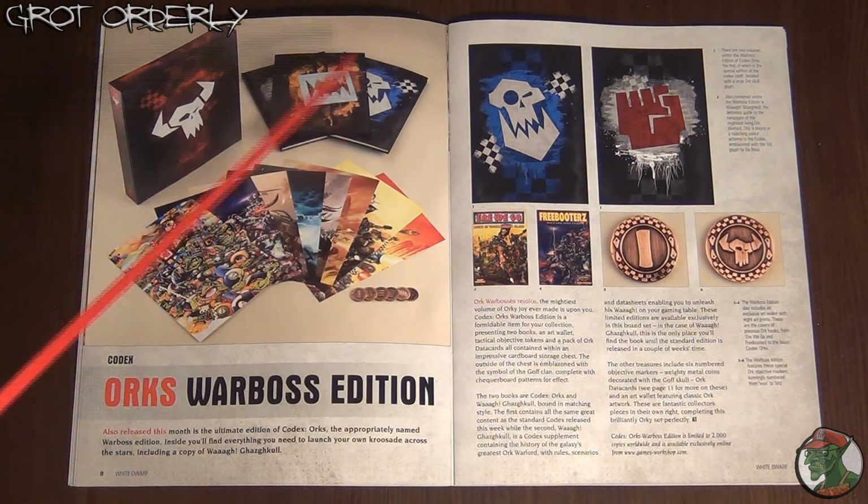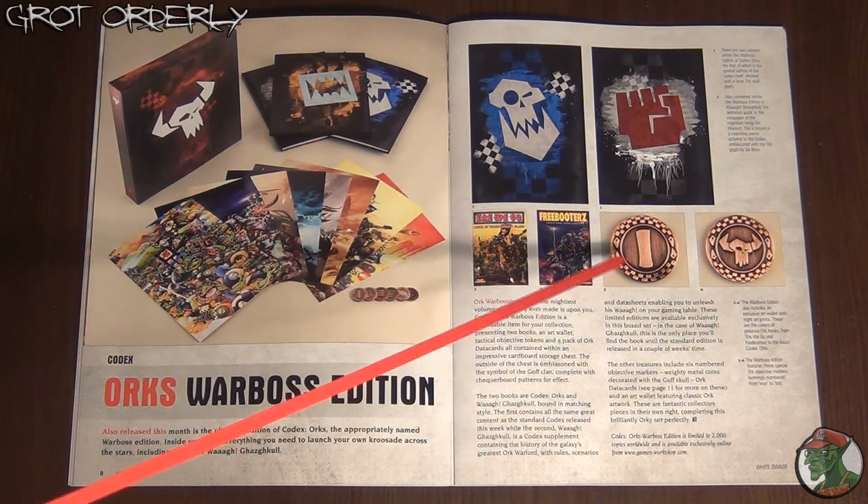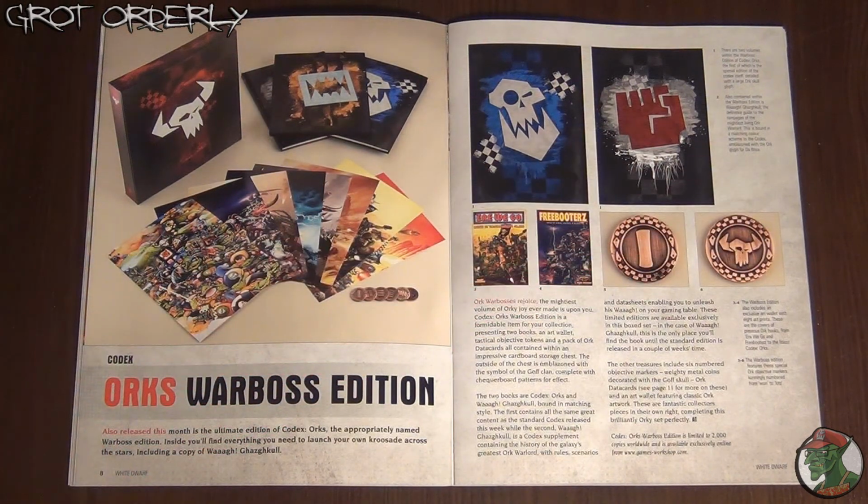Additionally, we're going to get this kind of folder with 8 artworks from previous Orc codexes, or just very famous Orc artworks, and 6 objective tokens that we can use in the game. On one side they've got the numbers, and on the other side they've got the skulls. The question is, is it really worth the price?